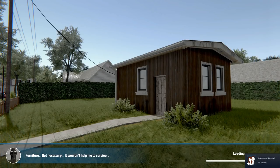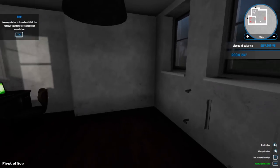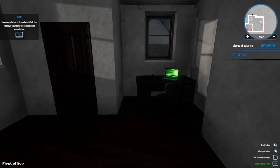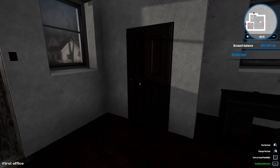We have sold another property, and we're back with all of our money, which is 135,000, to literally sleep on the floor in our office. We should probably do this up.